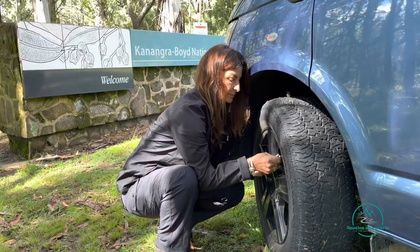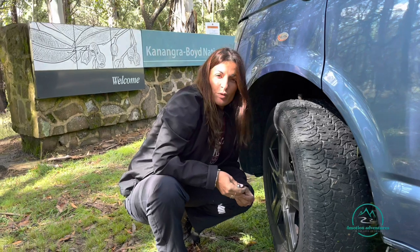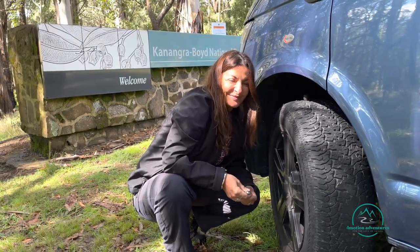Righto, Olga, you're dropping the tyre pressures. What are you dropping them down to? Yeah, we're dropping them down to about 30 PSI, and it just smooths out the track as we drive along. Beautiful, righto, I'll let you keep going.